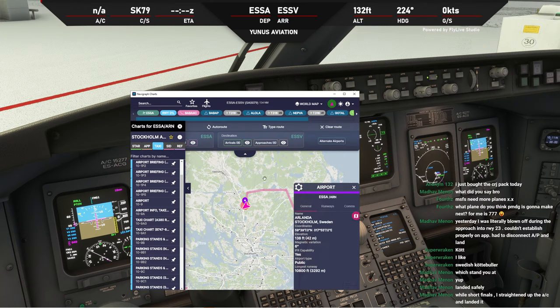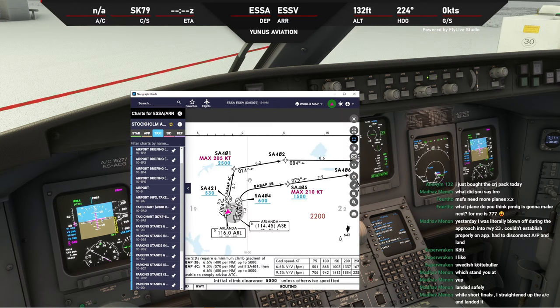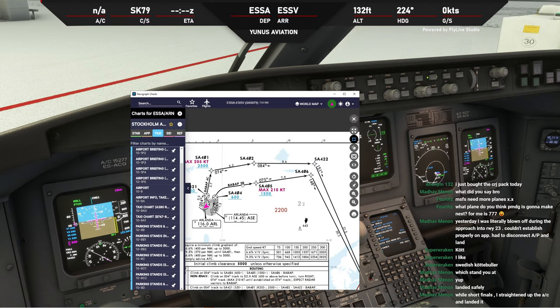Continue descent to altitude 5,000 feet, QNH 9090. Descent to 5,000 feet and QNH 9090.